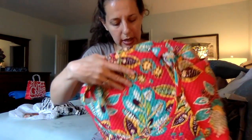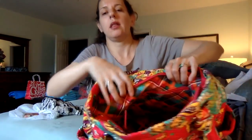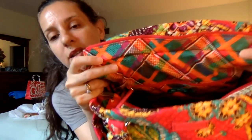But this has a cotton lining, and it's a fun lining. It's like a crazy plaid, bright plaid. Let's see if I can get it out there a little bit to show. So it's very, there we go. That's sort of accurate. It's very vivid, it's just a real vivid plaid.